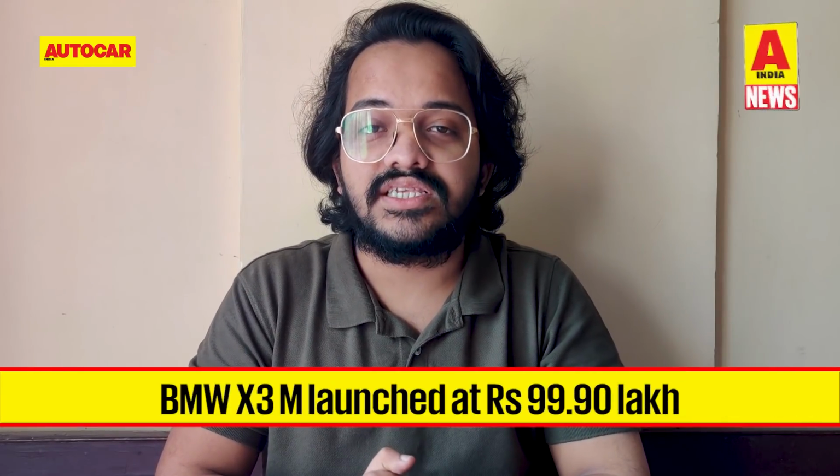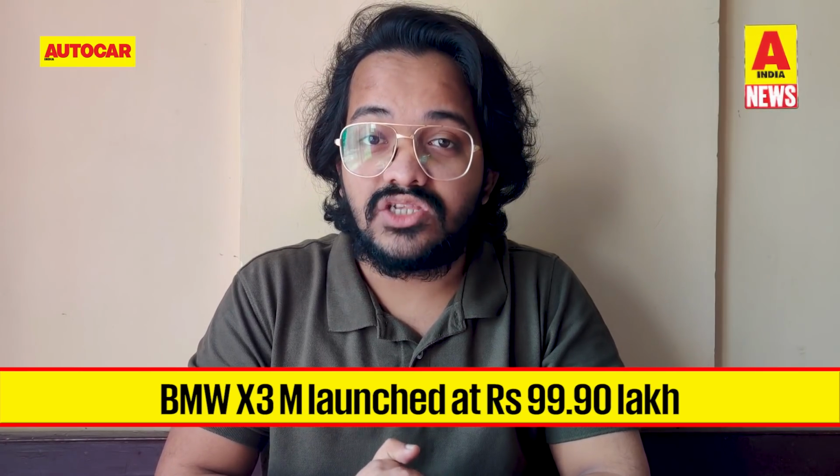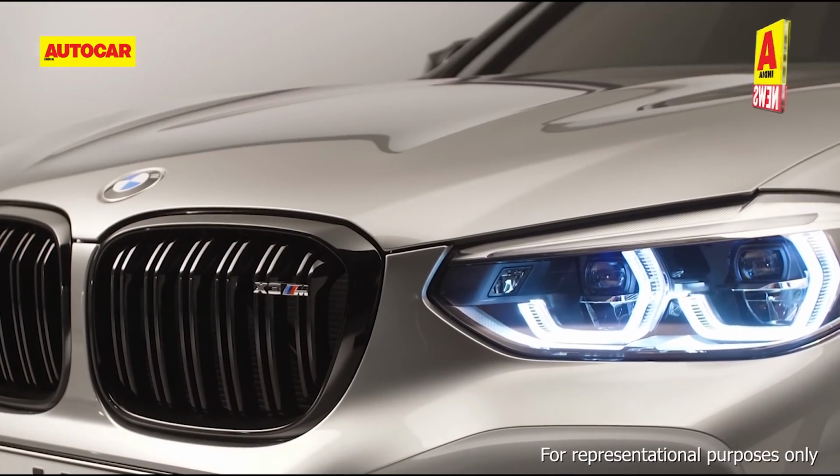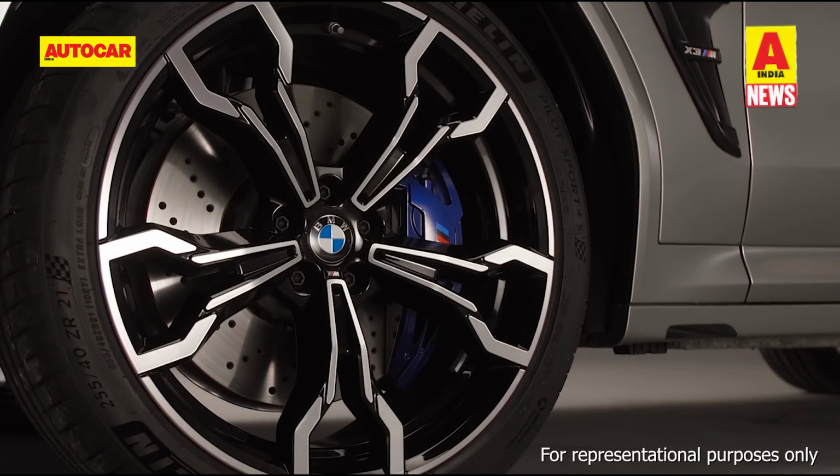This week witnessed the arrival of 2 high-performance SUVs. Let's begin with the BMW X3 M, which was launched at a price of Rs 99.9 lakh. This is the first time ever that BMW has made a full-blown M version of the X3 SUV.